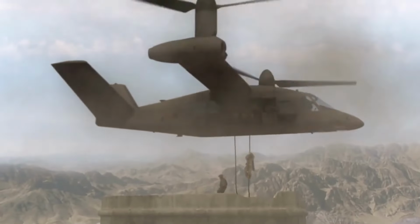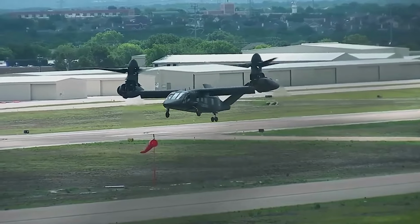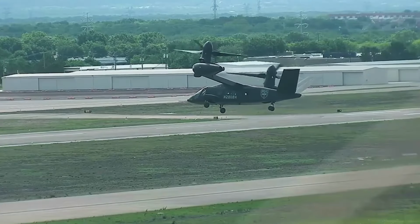Whatever has driven their decision-making, it is clear that the Chinese defense industry is continuing to make progress towards achieving parity with its Western counterparts.